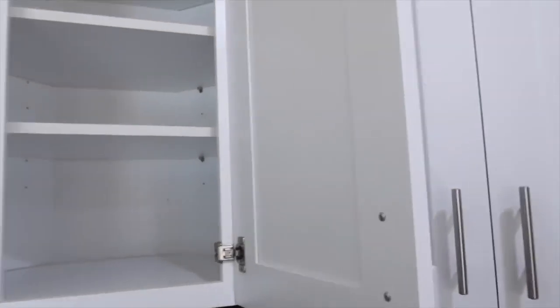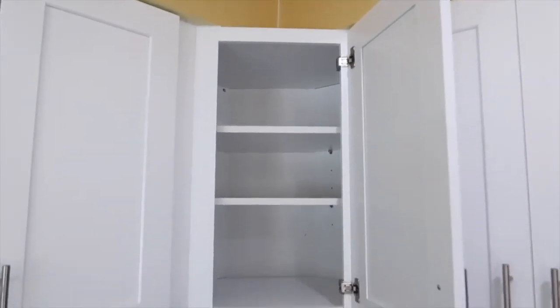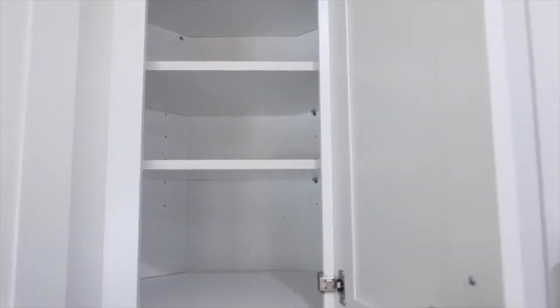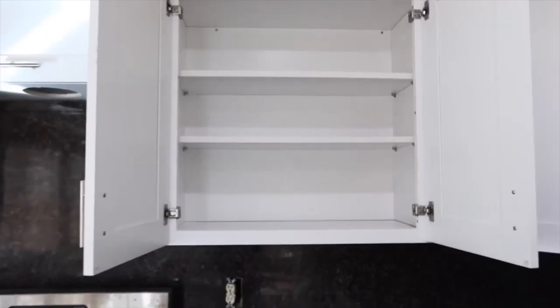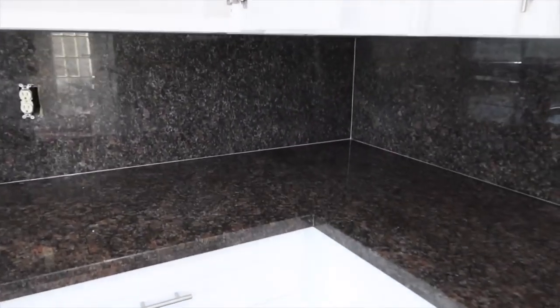Now most of the workers are out of my house. I only have one worker here right now, and that's the electrician. Look at that. That's the corner cabinet right there. A lot of room back there, a lot of deep room. I don't think I opened the cabinets up in the other video I did yesterday. Look at that counter space on there, guys.